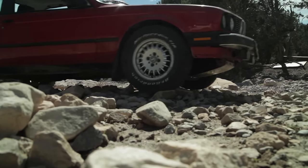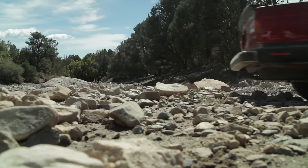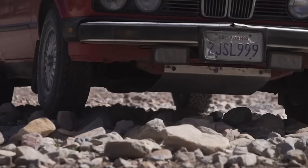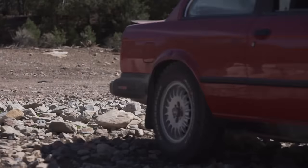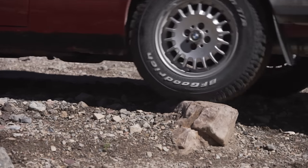When you're going over obstacles like this, what do you want to protect? You want to protect things like your oil pan, your tranny pan, right? You want to protect your rear differential. So if you can ride on top of the rocks, on the tires themselves, and keep your oil pan and your tranny pan out of harm's way, then that's a massive, massive thing. Tires like these are designed to take the impact of what lies underneath them. Let them do that. Let the tires take the punishment.